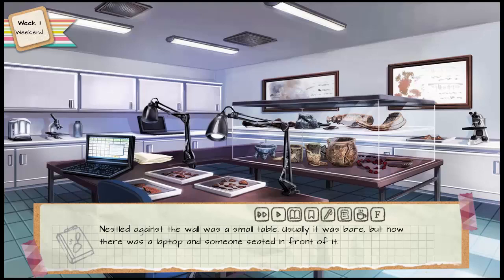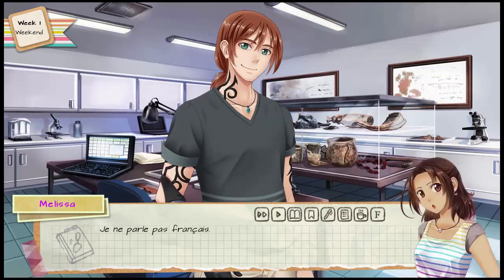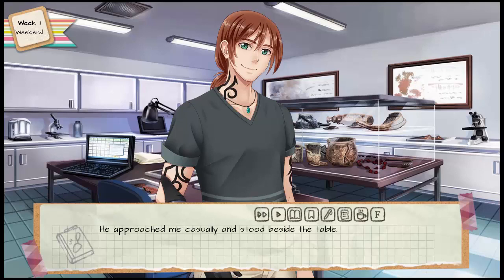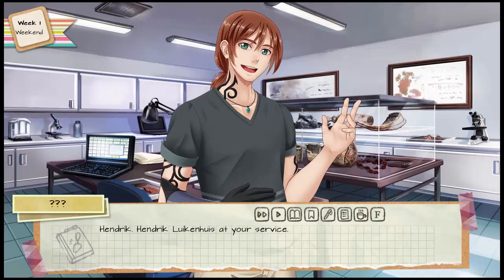Nestled against the wall was a small table. Usually it was bare, but now there was a laptop with someone seated in front of it. Excusez-moi. Oui? Comment puis-je t'aider? Je ne parle pas français. Sherry's student, I presume. He approached me casually and stood beside the table. Yes, I'm Melissa Flores, studying under Sherry. Pleased to meet you. He offered his left hand, and I accepted it with a firm shake.